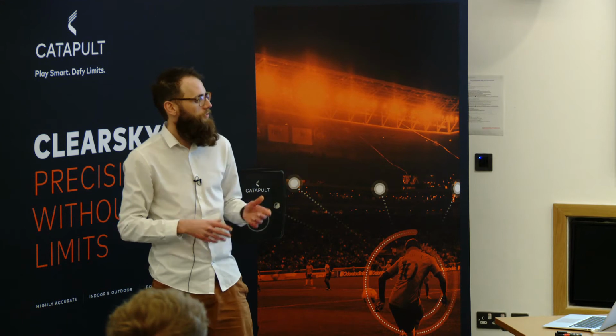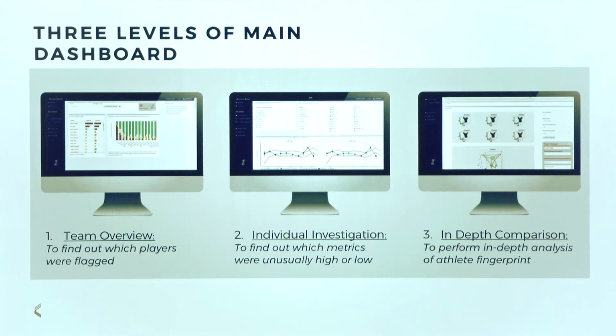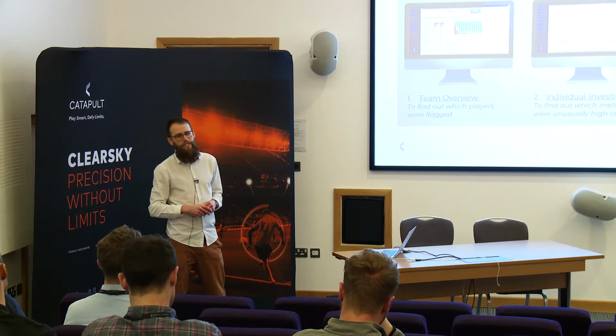But if you want to also dig into more information from Catapult, then you can look at your level 2, which is comparing you versus you. You have your previous data points, a bit like the athlete blood passport that I showed you before, which gives you another layer of information if you wish. And then the third one is an in-depth comparison.